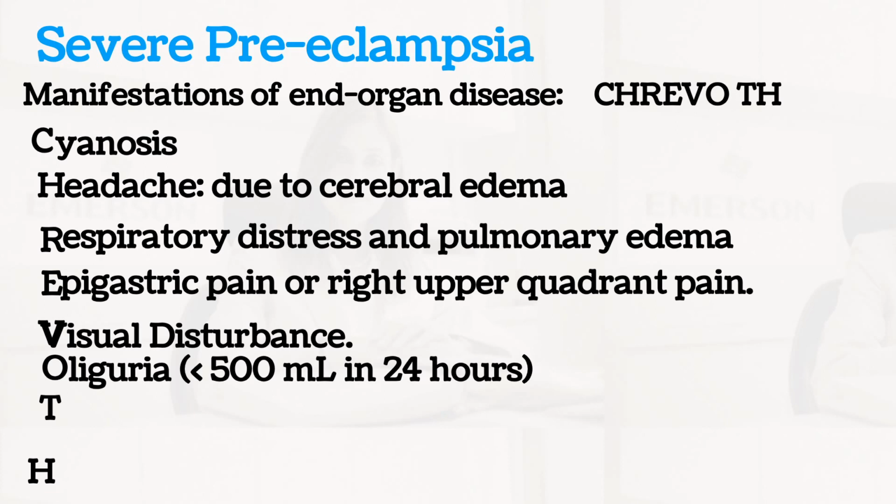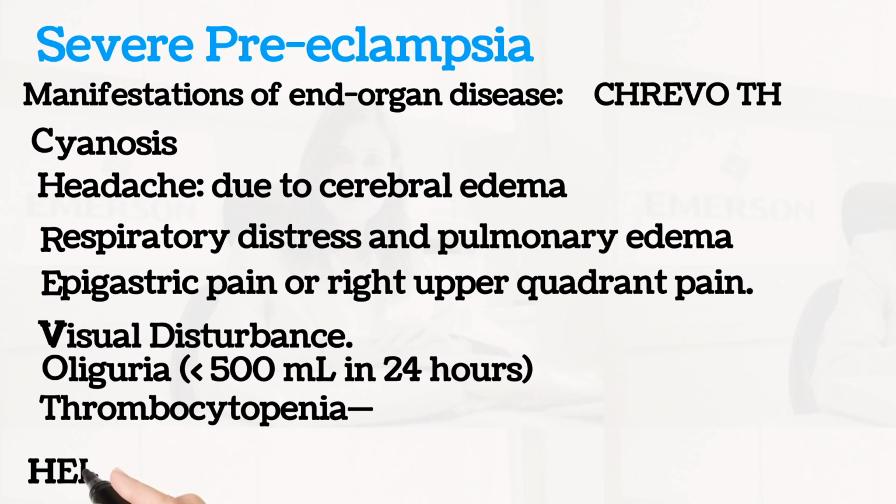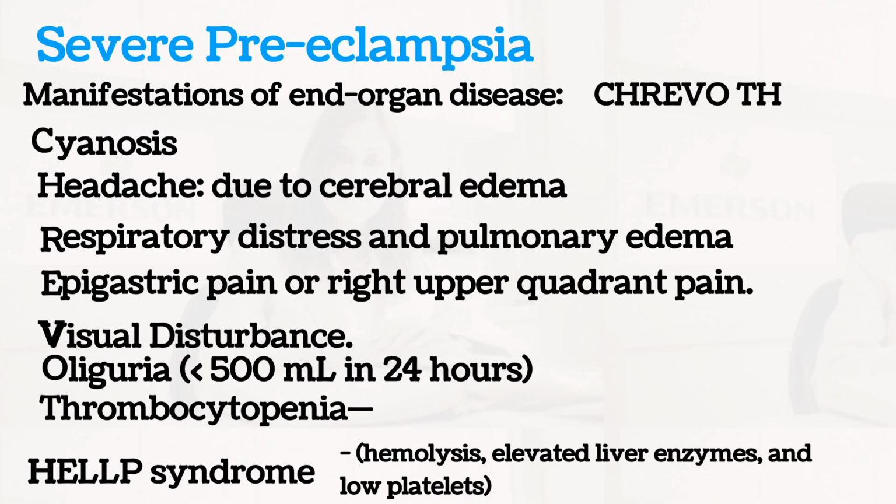Then there is thrombocytopenia, which is of course low platelets. The low platelets are a result of vasospasm-induced microangiopathic hemolysis. Then lastly, we have HELLP syndrome: the H is for hemolysis, the E and L stand for elevated liver enzymes, and lastly, low platelets. Sometime back it used to be classified as a separate syndrome, but current thinking categorizes it as a manifestation of preeclampsia. That's why it's here in the manifestations of severe preeclampsia, and it is associated with significant maternal and perinatal morbidity as well.